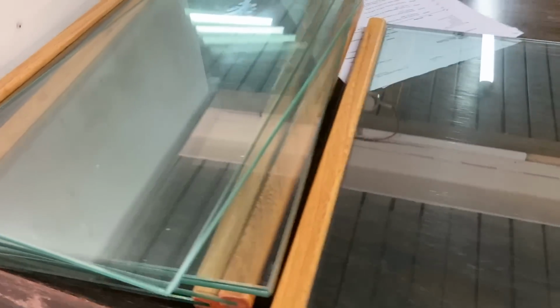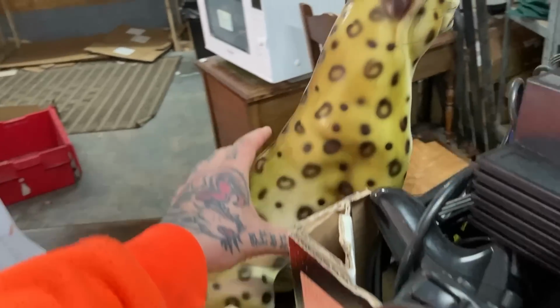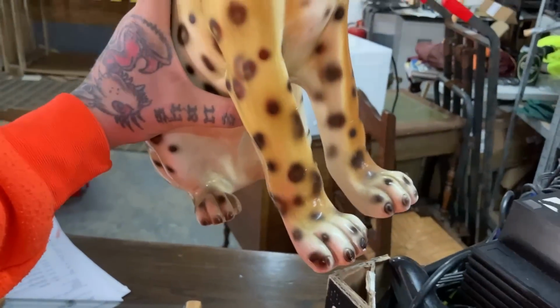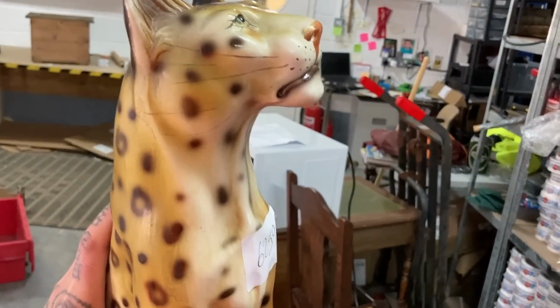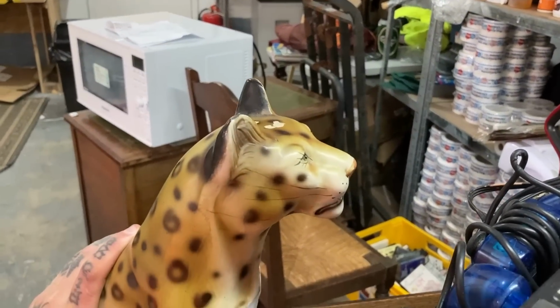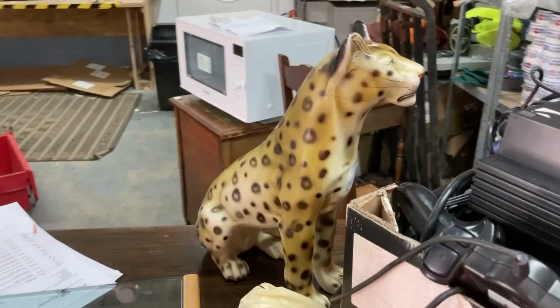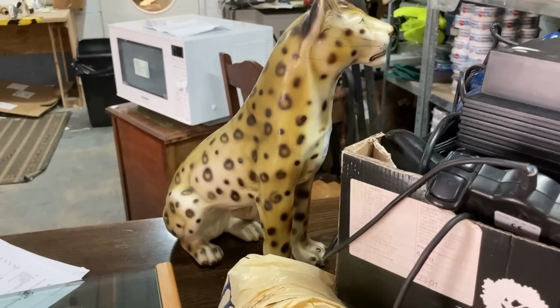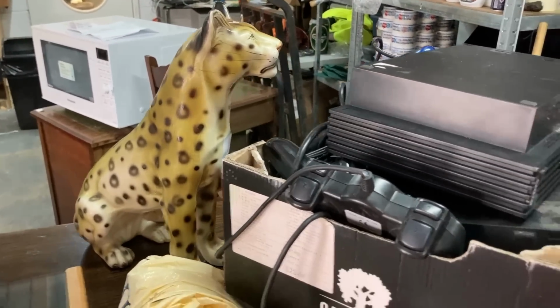These are the shelves for the dresser that came in. Now this is nice. I'm gonna actually aim for like 75 quid for that, see what happens. I'll do some research because I know some of them can go for good money.